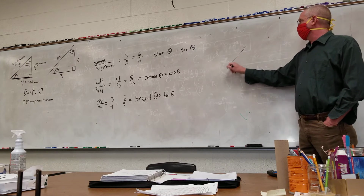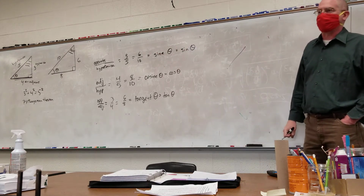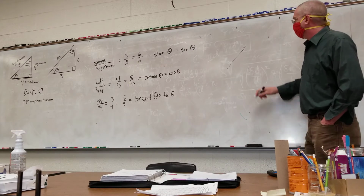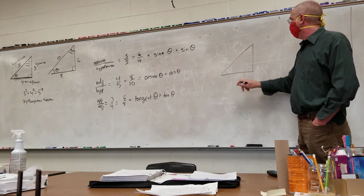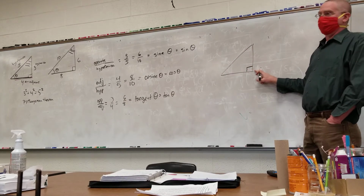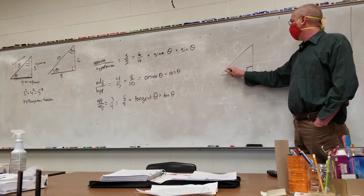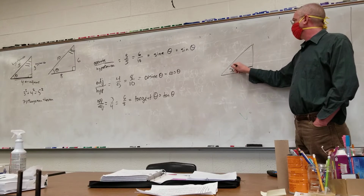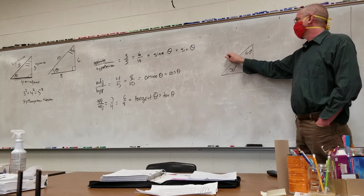So if I take another right triangle, and these trig functions here work for right triangles. If it's not a right triangle, then we have to create them. So let's take a different right triangle. One of the angles has to be a right angle. And let's make this 30 degrees, 60 degrees, make the hypotenuse 10.